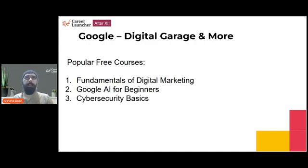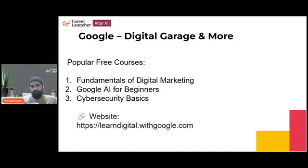The third thing is also a very relevant course, I believe, because as we are progressing in this age of the internet, cybersecurity is something which has been very much in demand. So, if you are someone who's planning to build a career towards cybersecurity, or even for your own personal sake, you want to learn more about cybersecurity to keep yourself safe on the internet, this is a fantastic course to look at. This is the website which you can go to access all of these courses, multiple other courses.